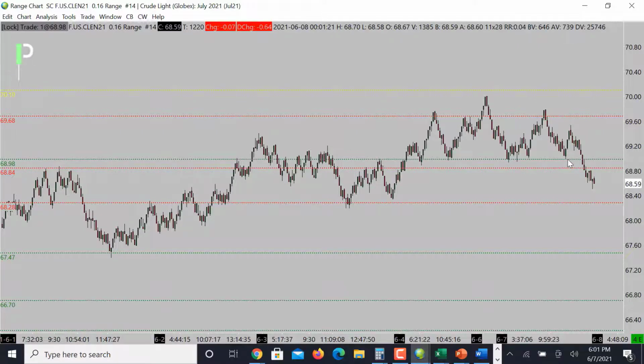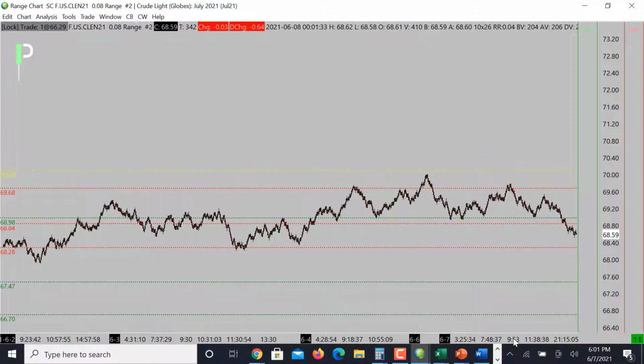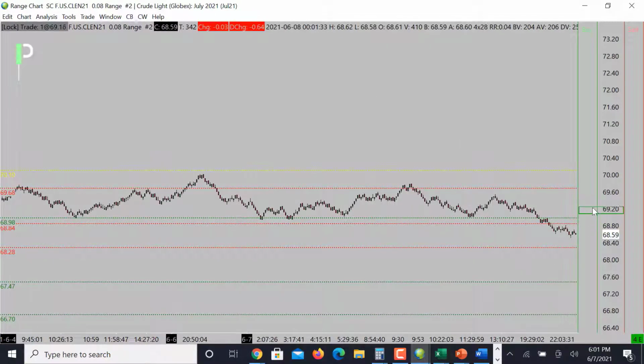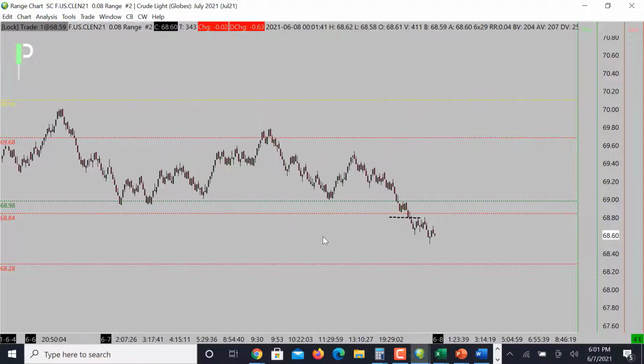Let's take a look at a smaller chart here on oil so you guys can see a couple rotational rejections that took place right here. One time, two times, couldn't get past those 68.80s and then started to fall. Again, going to be looking for this thing to come a little bit deeper here into those 68.28s, and then from there look for a buying opportunity.